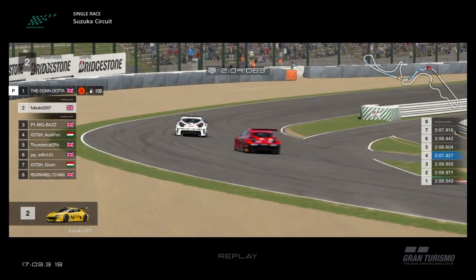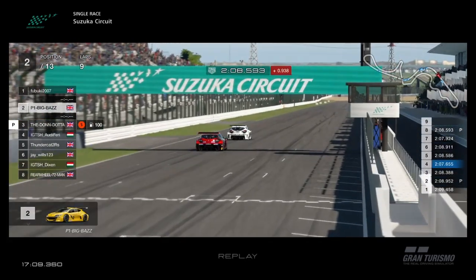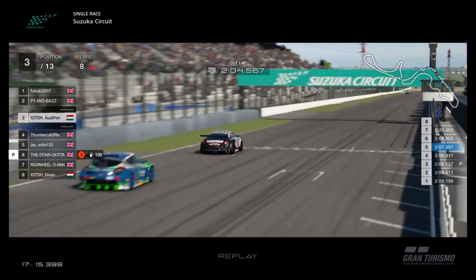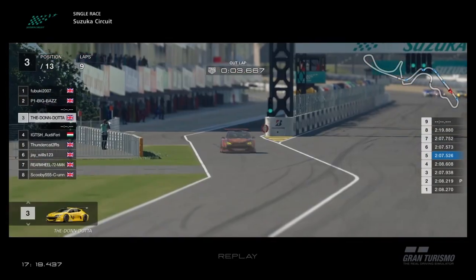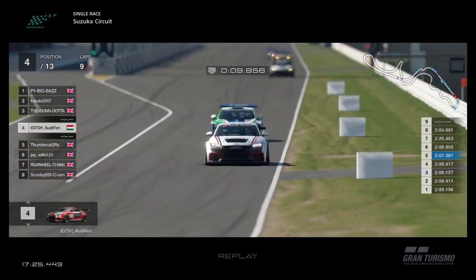We do have some pit stops going on, so the Don Dotter decides to peel into the pits and get some fresh rubber. Big Baz and Fubuki continue for the time being. Audi Ferry is just coming onto the start-finish straight now, as we just see the Don Dotter get released. The Don Dotter comes out, and for the time being stays ahead of Audi Ferry.